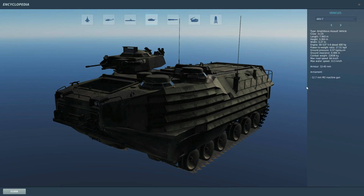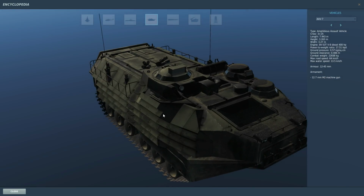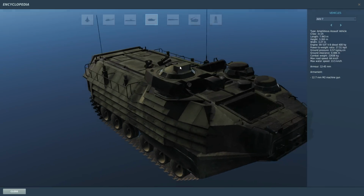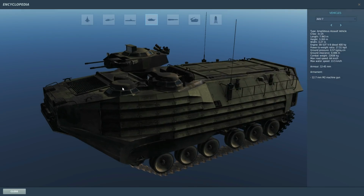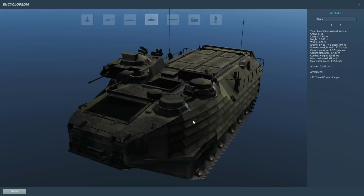And its armament is a half-inch M2 machine gun. It says that. It looks like there's 2 of them, in a swivelable turret like so. We've also got some smoke launchers as well. Let's see if we've got anything else. You've got 2 little hatches here. I wonder what they're for. Just for looking around or navigation? I don't know. I'd be interested in that.